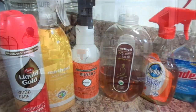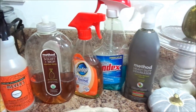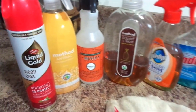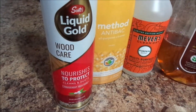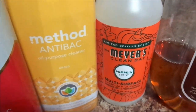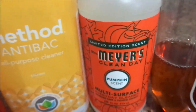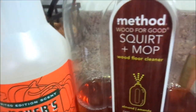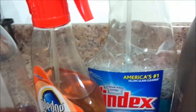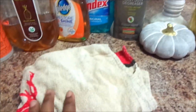So before I start cleaning, I just wanted to show you guys the products that I'm going to be using, a little bit of Method, a little bit of Mrs. Meyers, and some old-fashioned cleaners that I use every single day. I love this Citron anti-bac cleaner, you guys. It is so good. It smells amazing. And so does that squirt mop. OMG. Also, this heavy-duty degreaser is really, really good.